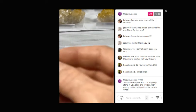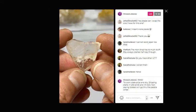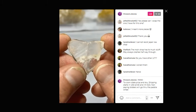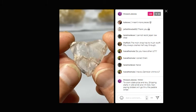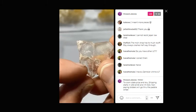This is where we're starting. Yeah, I've got lots of twins, Hannah. We're going to show 11 of them tonight. And do I have other Japan Law twins? Yes, I have some from other localities, but this locality is just head and shoulders my favorite, if not the best Japan Law twin locality in the world. It's new. It's not very common.